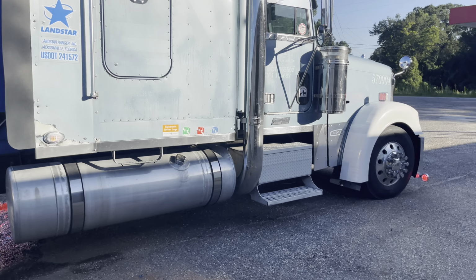Y'all stay tuned. So that was it. 2007 Freightliner Classic. Almost as identical as mine, but like I said, it's a 2007.